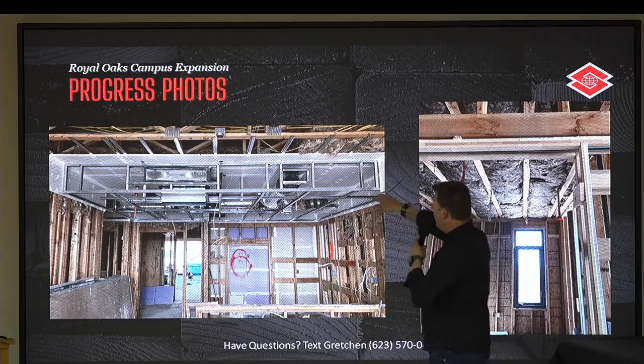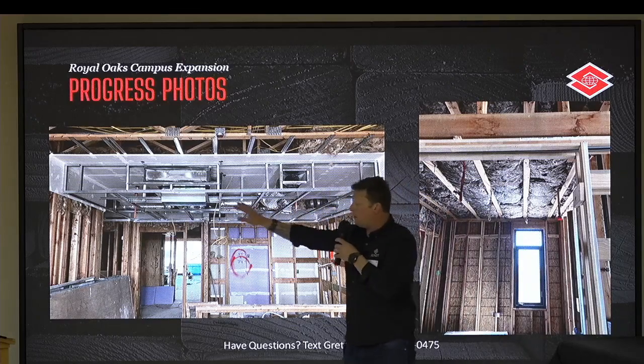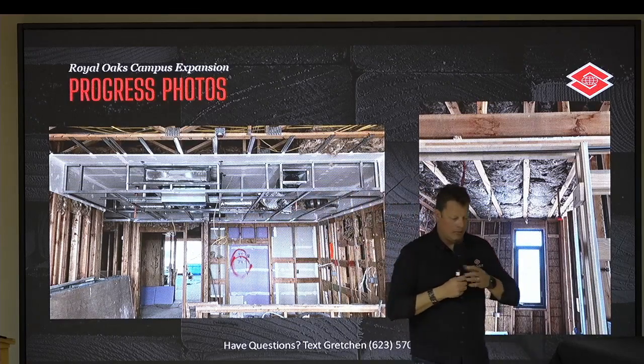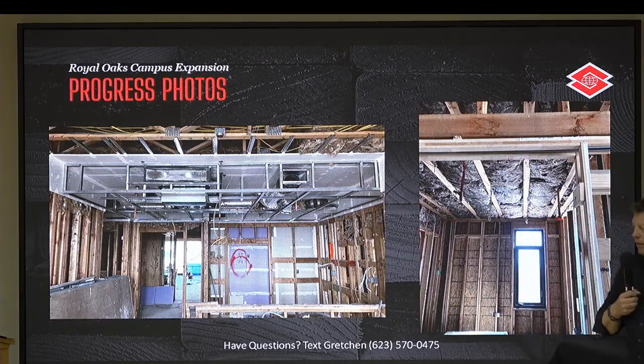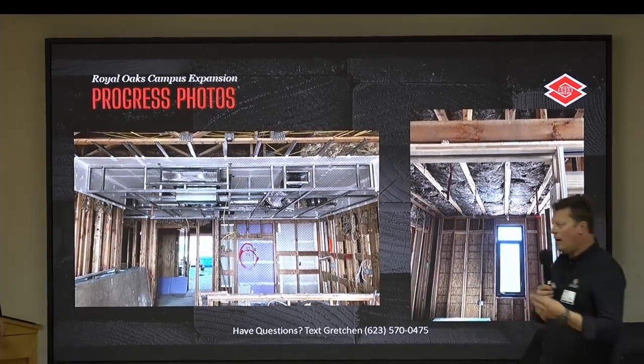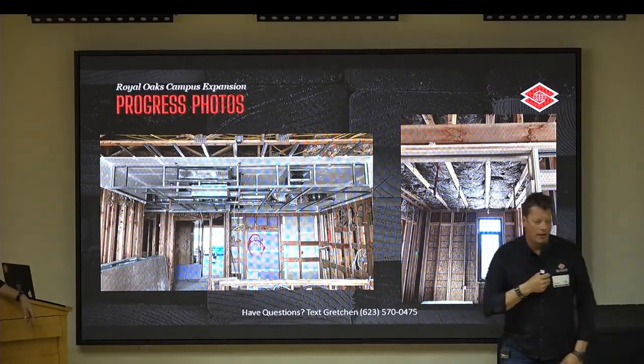Then we frame those light gauge components in here. That's where all the can lights are installed. And then once we get all of our overhead inspection, along with the rest of the wall inspection for everything in the unit, we can go ahead and insulate. Then we insulate and have another inspection. You guys catching an inspection problem here? Yeah. And then we can finally put the finished sheetrock on so it looks pretty.